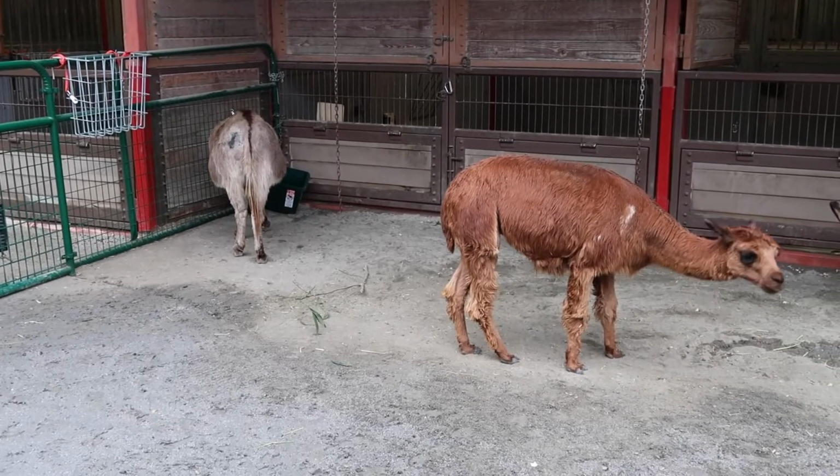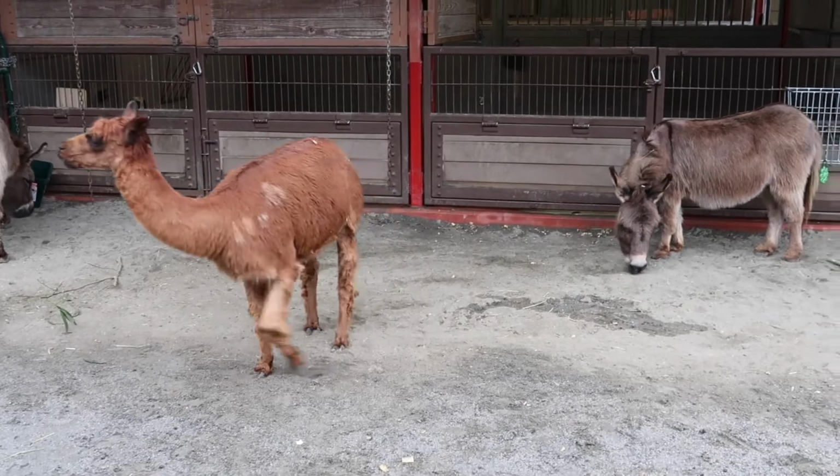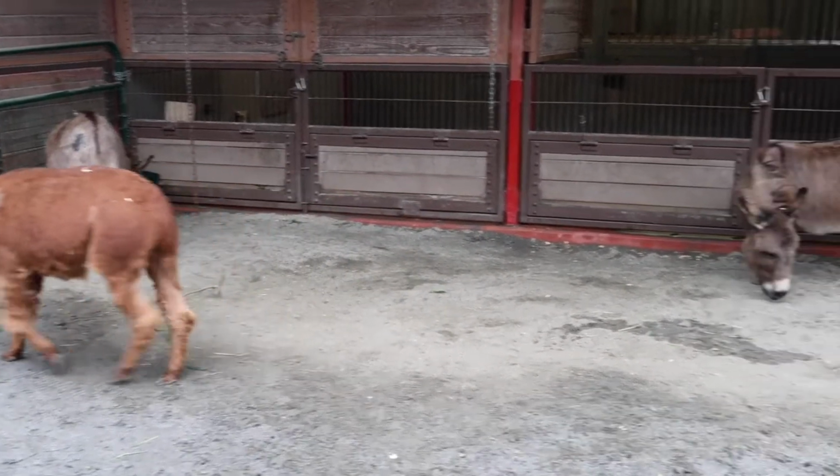What's nice about Rafiki's Planet Watch is they have a lot of different animals that you can see, different kinds of species too. And even here they're mixing them up, which is cool. So you get to see a little bit of everything.